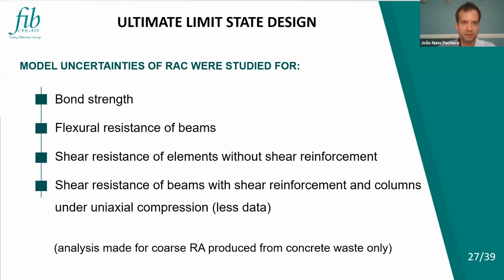What I will present here are model uncertainties for bond strengths, flexural resistance of beams, shear resistance, both of elements without shear reinforcement and of beams with shear reinforcement, and then columns under uniaxial compression. Due to the absence of a robust number of experiments in which recycled aggregates are made from unprocessed construction and demolition waste, all of this is presented only using recycled aggregates produced from concrete.